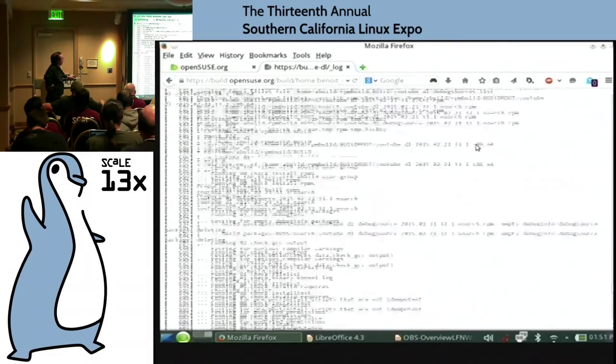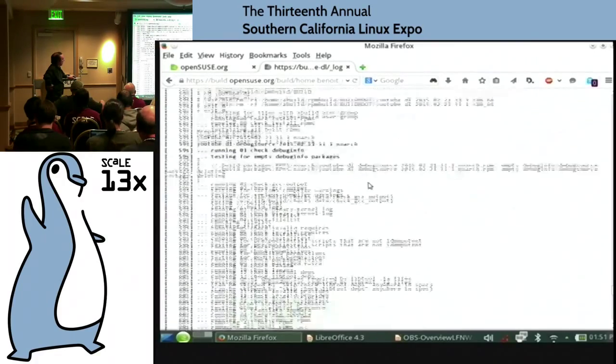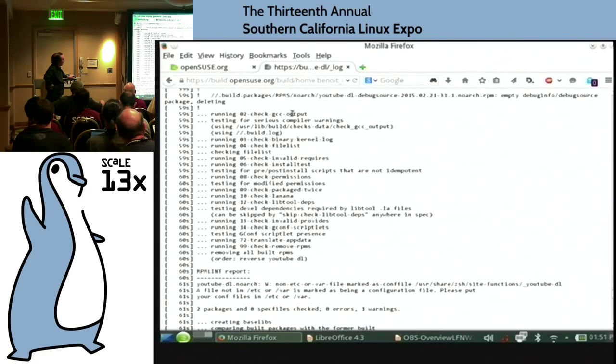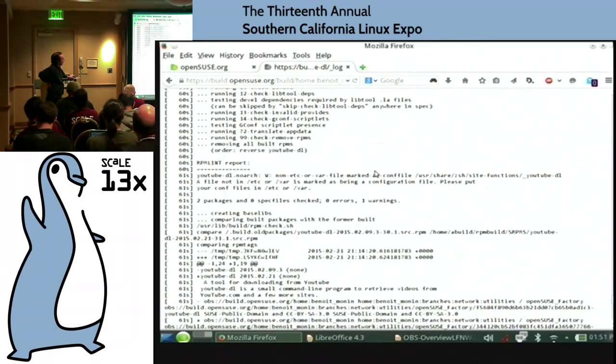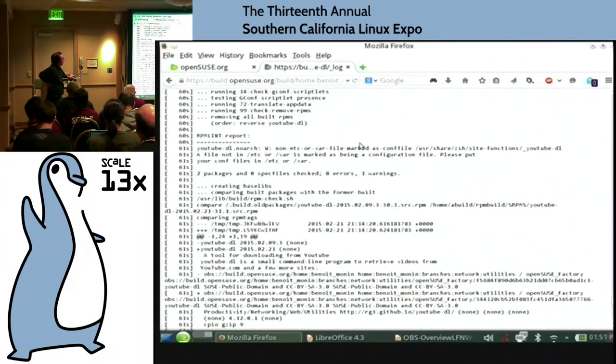Now it built it. Now what it's doing is it's going to actually test building a test install. And after it does that, it runs a whole pile of checks here. These are all written in Python, and it's called RPM Lint. And they're all customized. For example, we make sure that there's no LA files, because we don't want static binaries. So now we've got an RPM Lint report.